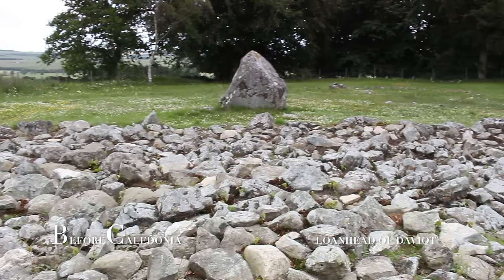The diameter of the circle is 13 metres. All the stones have fallen and are displaced bar one in the north arc, which is called the Candle Stane. Stane is a Scottish word for stone. It is likely there were 8 standing stones outwith the recumbent setting. Inside the circle is a central cairn, 7 metres in diameter and 1 metre in height.